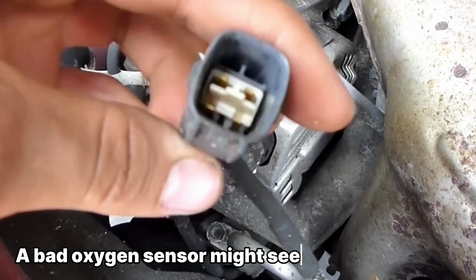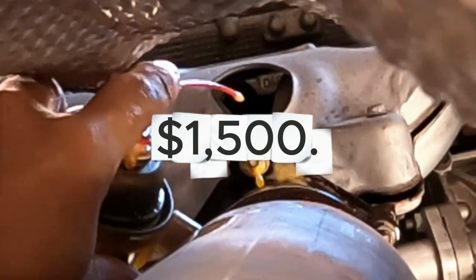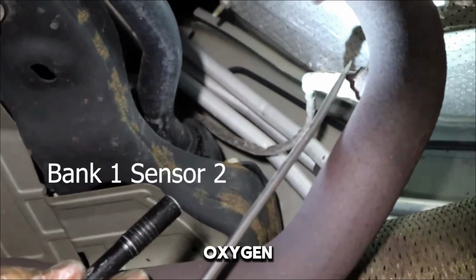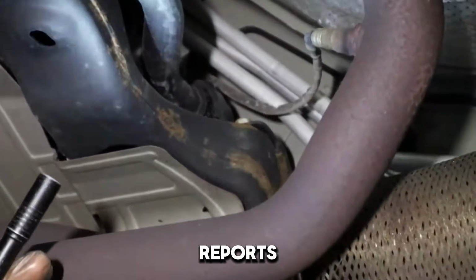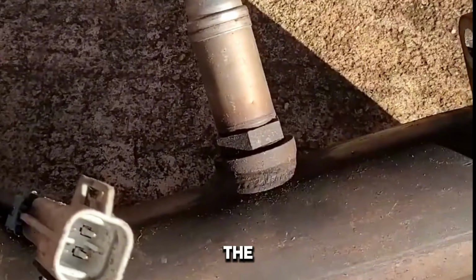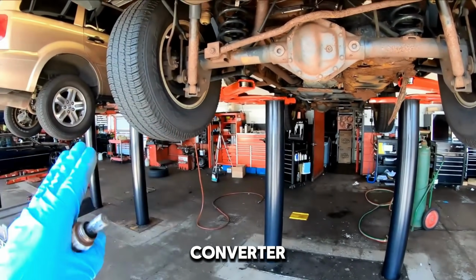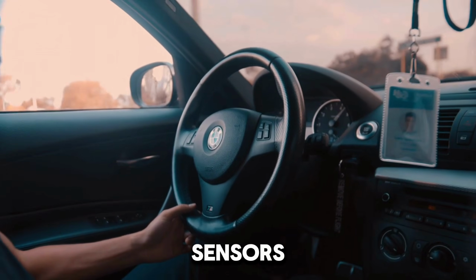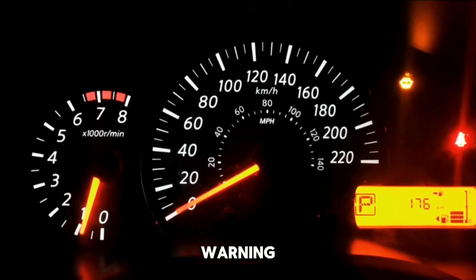A bad oxygen sensor might seem like a tiny issue, but it can slash your fuel economy by up to 40% and even wreck your catalytic converter, a repair that often runs well over $1,500. The oxygen sensor, or O2 sensor, lives in your exhaust system and constantly reports to your car's computer whether the air-fuel mix is correct. Most vehicles have at least two sensors, and the one before the catalytic converter does most of the heavy lifting. These sensors usually last about 100,000 miles, but when they fail, the warning signs are hard to miss.